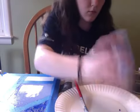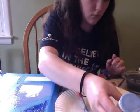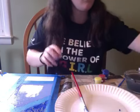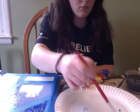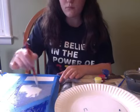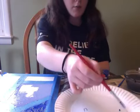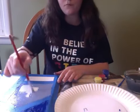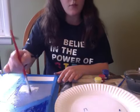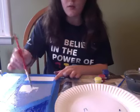Gonna get a little bit more of this paint. We got a lot of the same colors. Someone just said black, green, blue, and yellow, pink, red, green, purple. Different shapes. Someone said they're doing math symbols because they love math. That's awesome. Love to hear that.